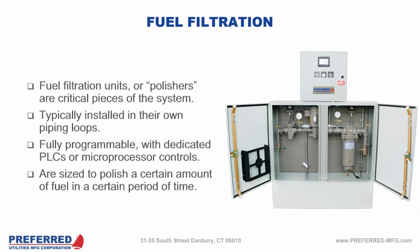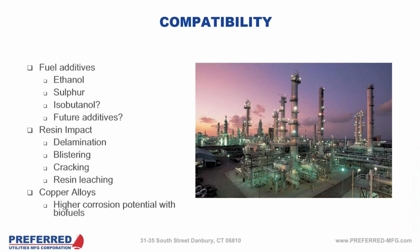Yep. All right, one last slide on chemical compatibility, and this is really just to get people thinking more than anything. It's to get you thinking about, okay, what else is in the fuel, and what else is in my tank? There are fuel additives, right? We know about ethanol. There are varying levels of sulfur. What about additives in the future?